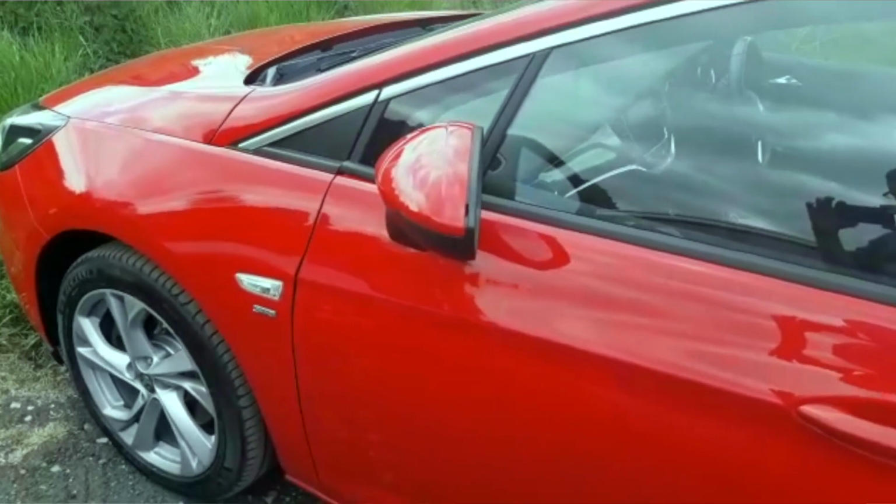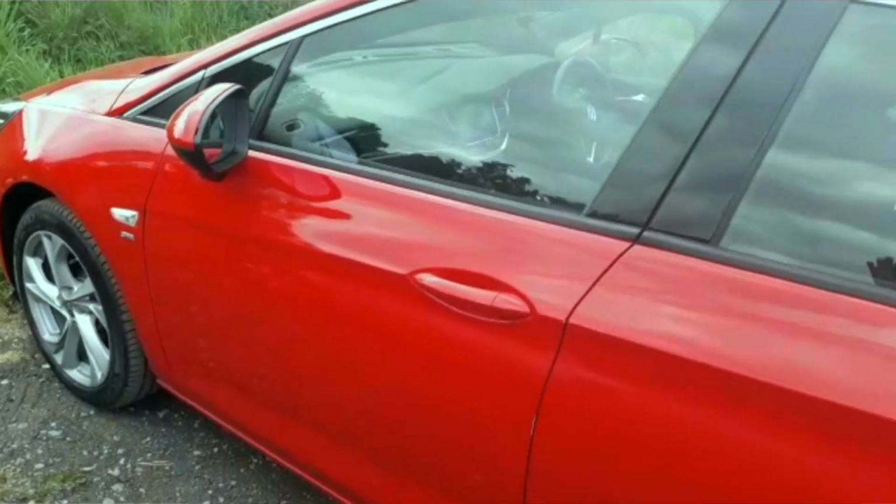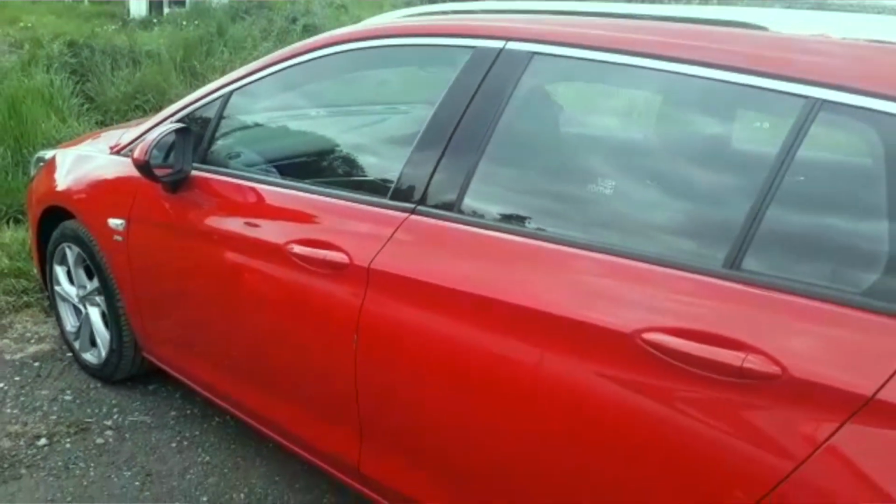Yes, the Corsa D made way for the replacement. I know we knocked a few ideas around on what car that was going to be. In the end, as Malcolm and Martin predicted, I did go for the Astra Sport Tourer. Very nice one indeed, in red.